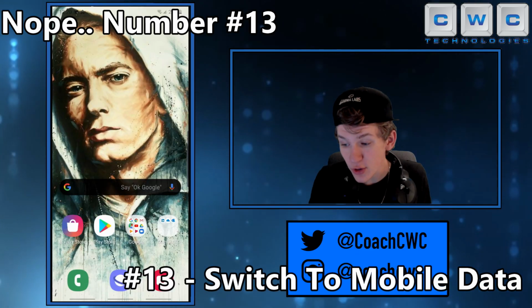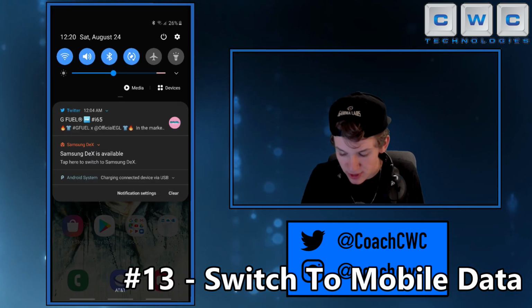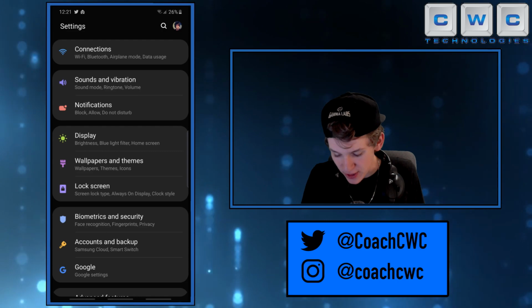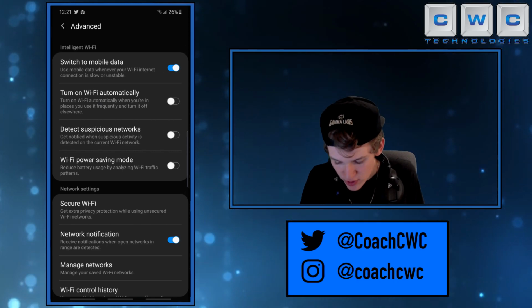Number 12 is going to be Wi-Fi Advanced Settings. You're going to go into Wi-Fi Advanced Settings and switch to mobile data when the signal is weak. So you can go to the Settings menu here, go to Connections, Wi-Fi, then go to Wi-Fi and hit Advanced. Once you're there in Advanced, turn this setting on right here.